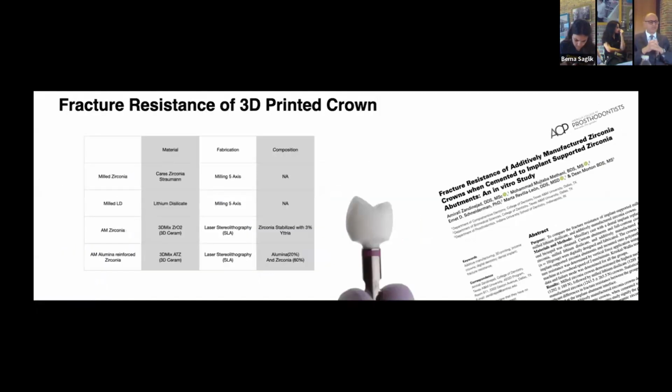And those are based on the publications, based on the ISO standard. The ISO standard is good to start with, but however, we have to do some more tests as well. I don't know if you're familiar with the fracture resistance test or not.